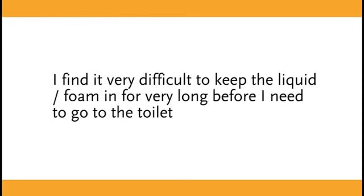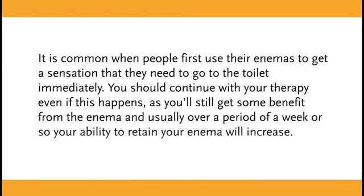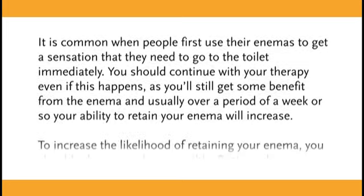I find it very difficult to keep the liquid foam in for very long before I need to go to the toilet. It's common when people first use their enemas to get a sensation that they need to go to the toilet immediately. You should continue with your therapy even if this happens, as you'll still get some benefit from the enema, and usually over a period of a week or so, your ability to retain your enema will increase.